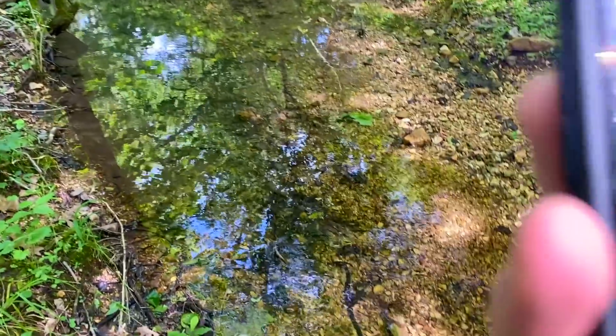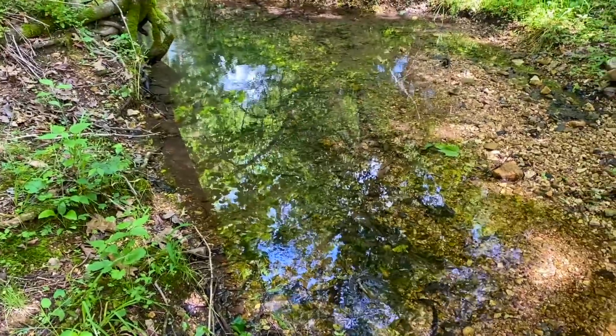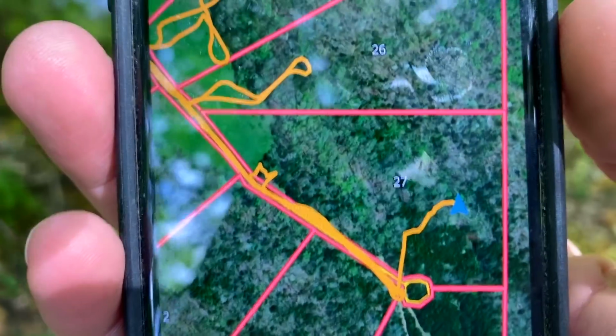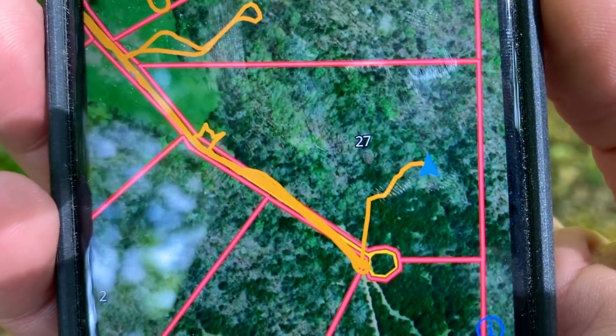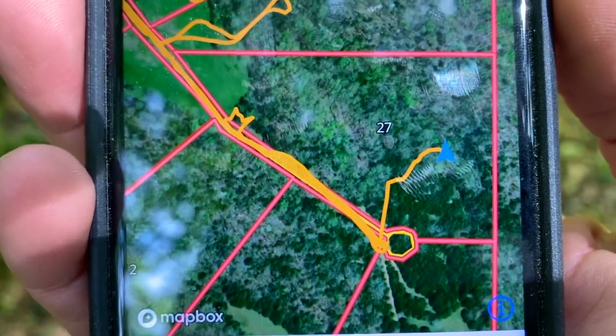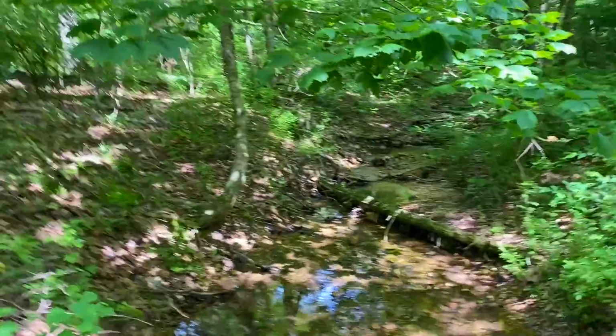Here's where we are on the property, by the way. Let's try that again. I accidentally shut it off. There's where we are on the property. The blue arrow being us. Well, that is very, very cool.